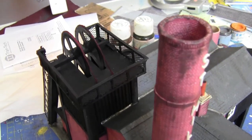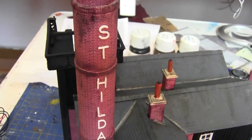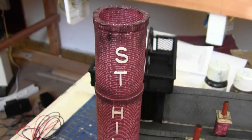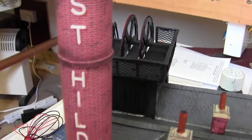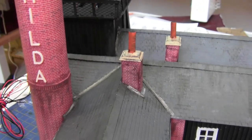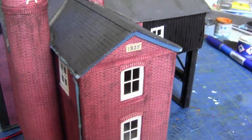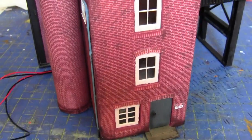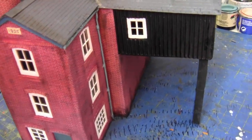Okay, the colliery building itself is now finished, so all the weathering is done. Used the dark green and a little bit of black for the chimney. Very, very lightly. And the weathering has made it lifelike, if you like. So, yeah, it's turned out quite well.